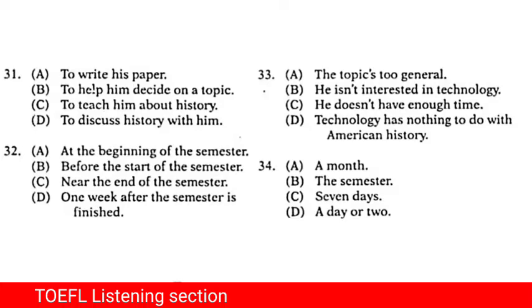I know. My favorite topic is cars. I'll write about the invention of the automobile and its effect on American history. That sounds like a good topic for you. Now, you'd better get busy. You only have 1 week.